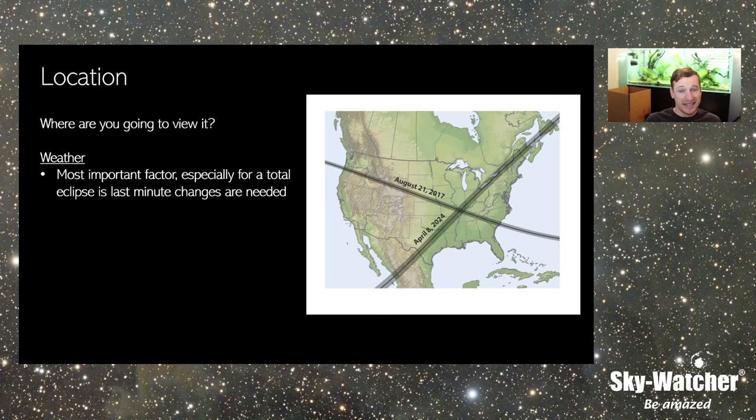Because it might be that the day of or the day before, the weather is looking like garbage where you're going to be. You might have to pick up and go. So you need to be mobile as well. That's a very big deal, and account for last minute changes. It's a lot like storm chasing.